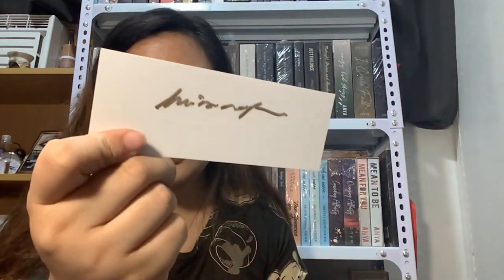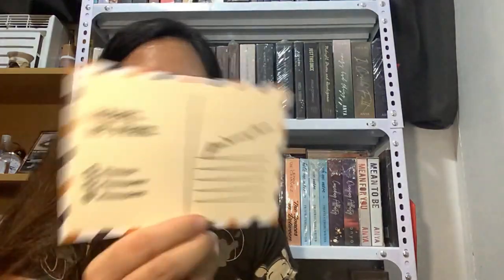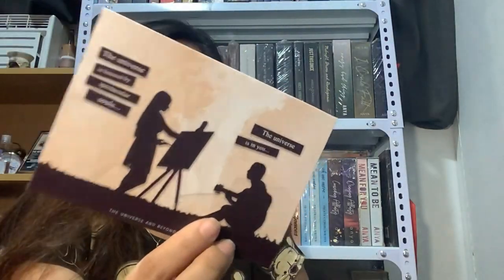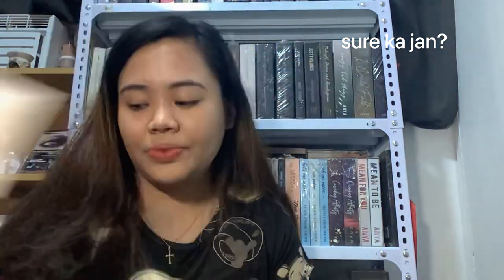Then, another bookmark. With a signature na sa likod. Ganyan siya. Bookmark niya. Photo cards. Then, at the back, it comes with a signature also. Another photo cards. With a signature at the back also. Ang dami na. Then, another photo cards. Ganito kadami ba? Signature. Another photo card. With a signature at the back.